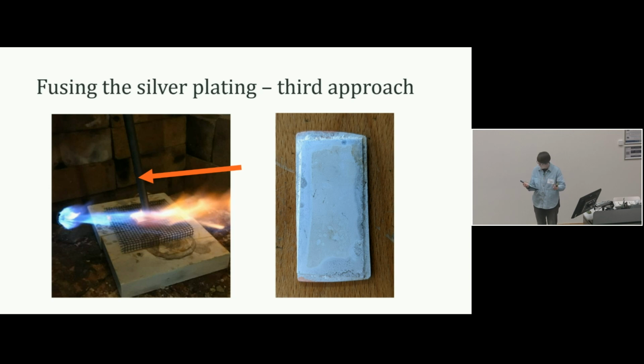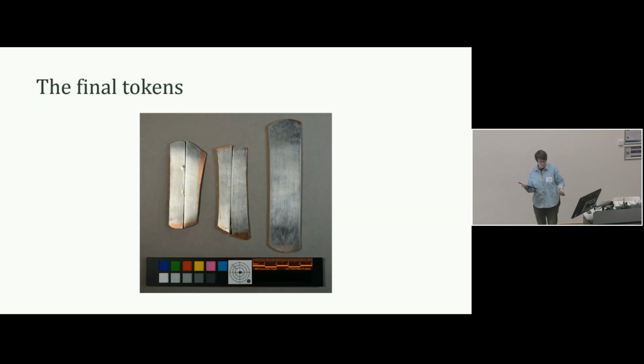You could move your flame around, so you could really finely adapt to where you could see the silver starting to flow too much or not enough. And when you got all of those factors just right, you got a result like the one you can see on the right-hand side there. Of course, that was not the end of the process, but that's all I'm going to talk about it for today, because I suspect I'm burning through my time.